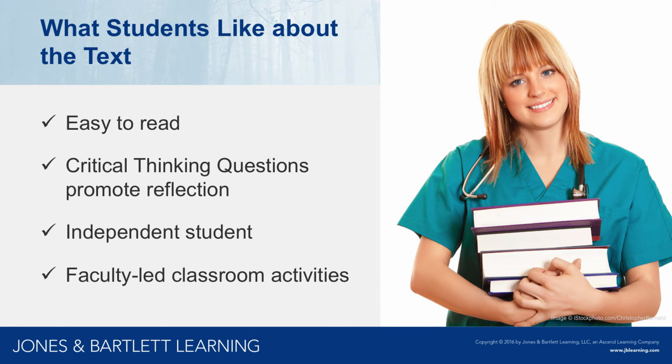Students, when asked about the textbook, say they like it because it's easy to read, and that actually is intentional. I wanted to create a book that was easy for students to read. Students also say that they like the incorporation of critical thinking questions throughout the chapters that promote reflection. Students say that they like the textbook because it includes a variety of end-of-the-chapter independent student activities as well as faculty-led classroom activities.